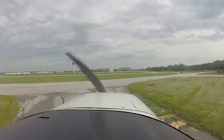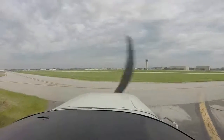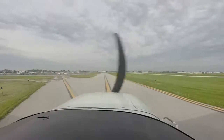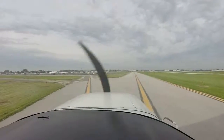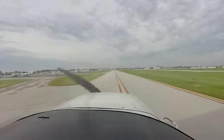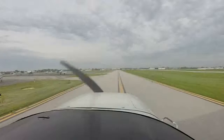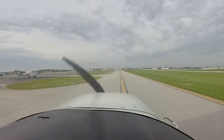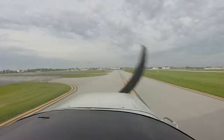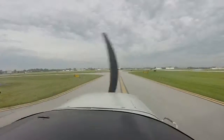Hangar's on the other side of the airport, on that side. Here. Echo's that right, the first right here. Yep. And you're gonna hold short. Like 2-4, right? Oh, the whole set of 2-4.